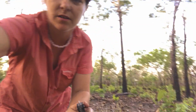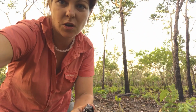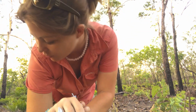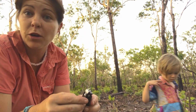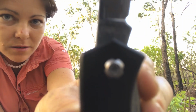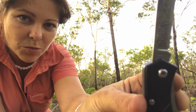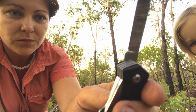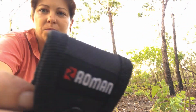I'm sort of sitting on a good old anthill here. I should not have moved that phone. I wanted to use my camera that I got from my brother, but I haven't tested it out just enough yet to trust that it will work when I press record. Knife. It's probably not going to focus, but it does say stainless on there with a little squiggle on there.